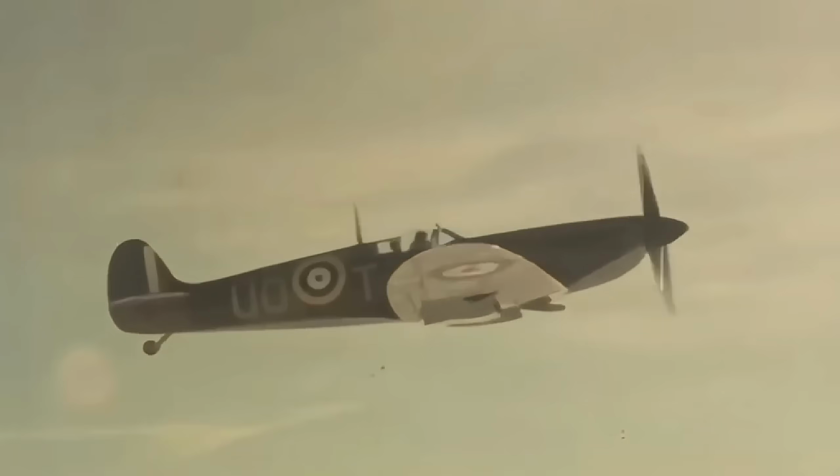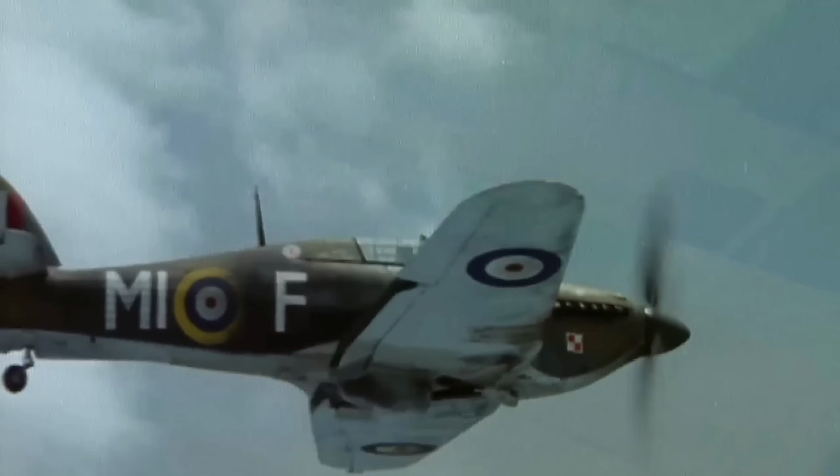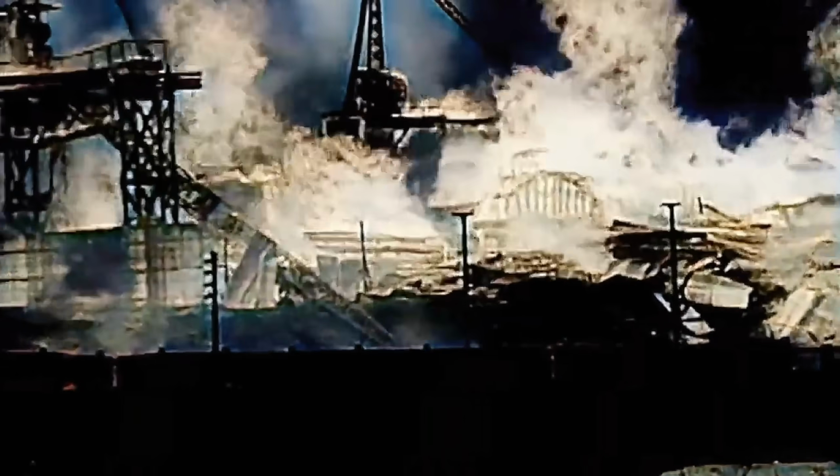It's one of the most iconic fighters of all time, but how good was the Spitfire really? This is its full and turbulent story, from the Battle of Britain in its darkest hour all the way to the Pacific and the carrier battles against Japanese Zeros.